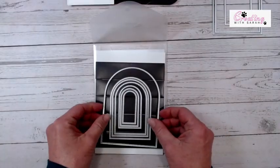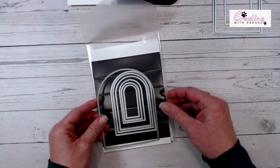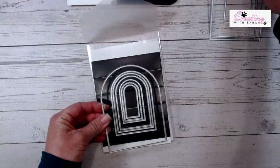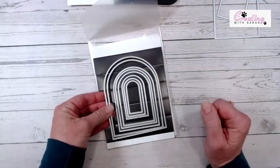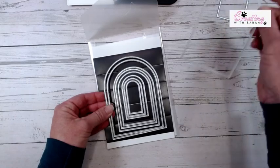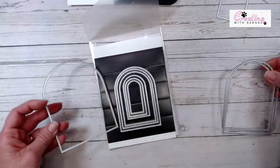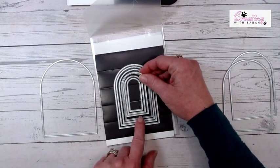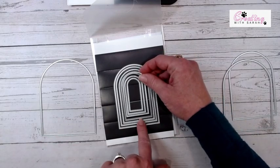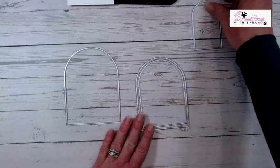Let's bring in the dies. I left them out because I didn't want to mess up and not grab the right dies that I'm using for the sets. So this is the largest one. We are definitely using the largest one. This is the second largest and the third largest. So we are definitely using these three. And then I pulled in, this one is 1, 2, 3, so this is 4, 5, 6, 7. So this is the seventh one in. So those are the four dies that we are using tonight.